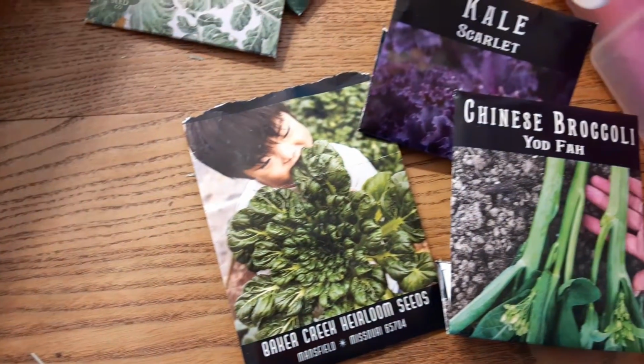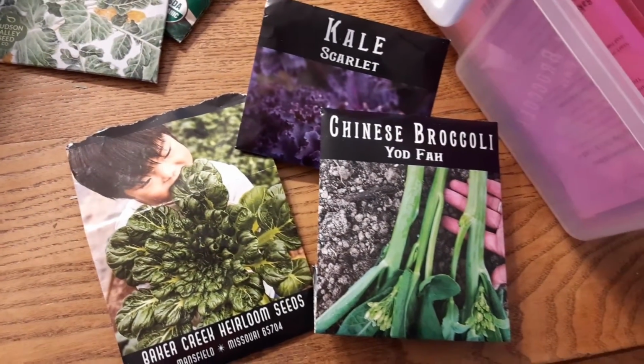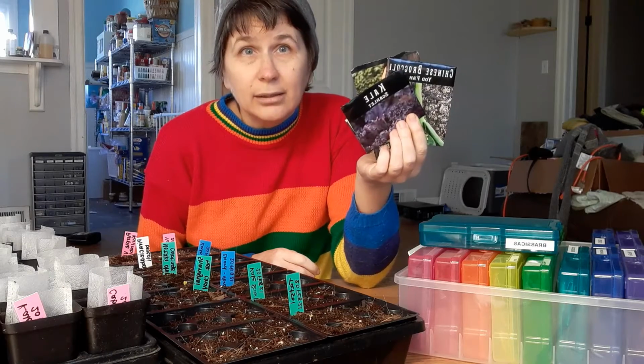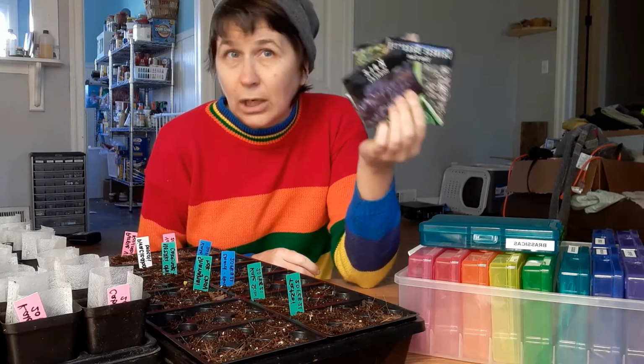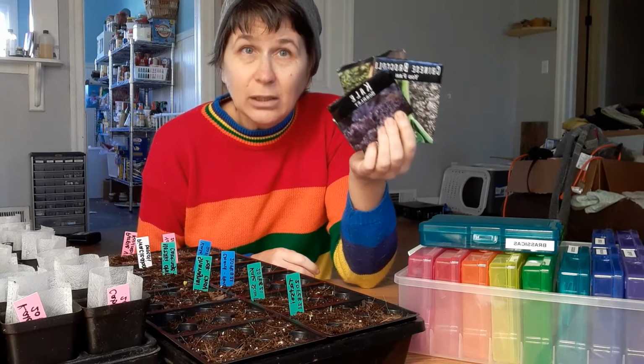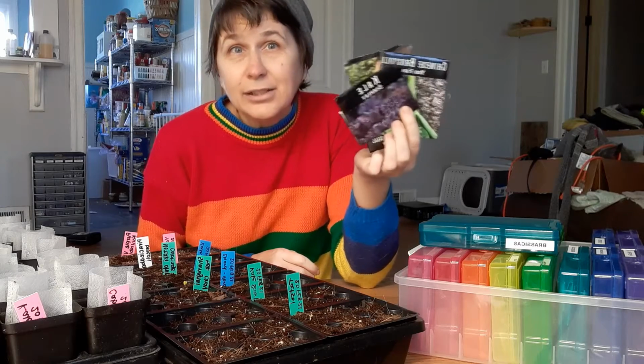So don't forget, these are the 3 seeds you should be starting right now for your urban homestead, and they will do you well. Don't forget, seed spacing is not a law. The garden police are not going to come and arrest you if you plant your plants a little closer. So I do plant my plants a little closer. As I'm harvesting, the other plants come up.